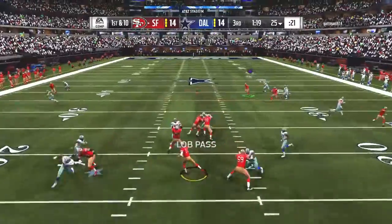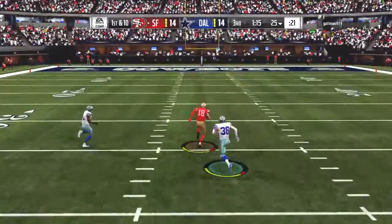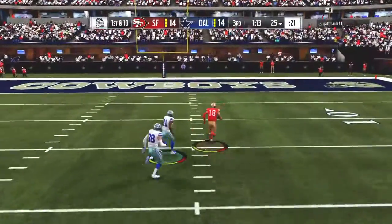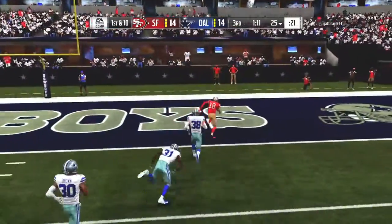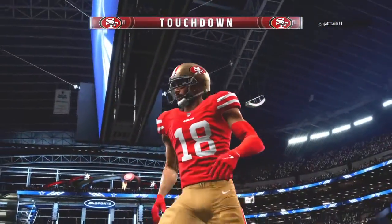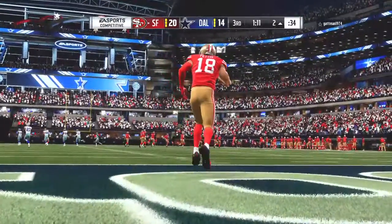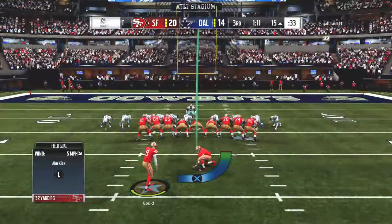On first down, Garoppolo. Over the middle, he finds Pettis, complete. Look at this, middle of the field, a breakaway. Touchdown, 49ers. Three touchdown passes now for Jimmy Garoppolo. And the 49ers have moved out in front.